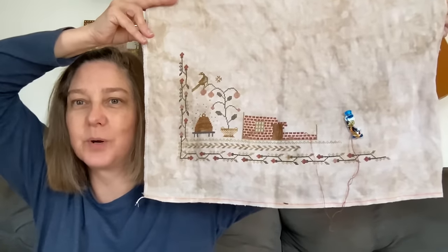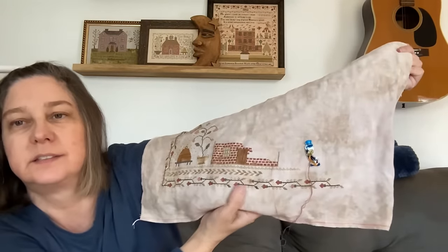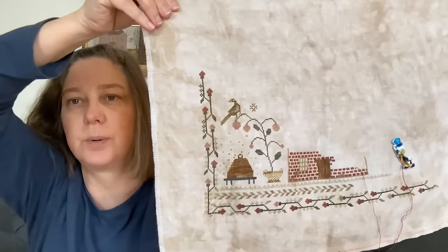Yep, so got more of the brick done, got the house, the house's door done, the rest of the plant, the bird.